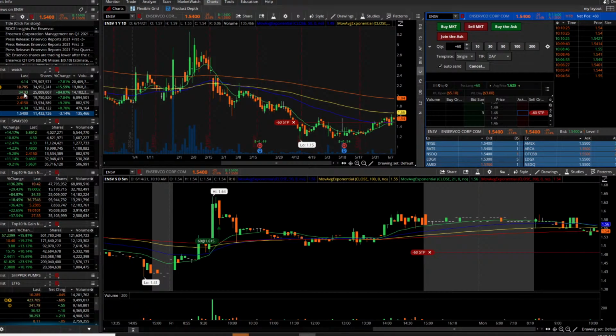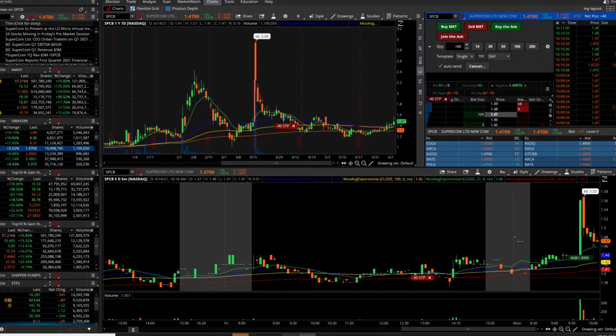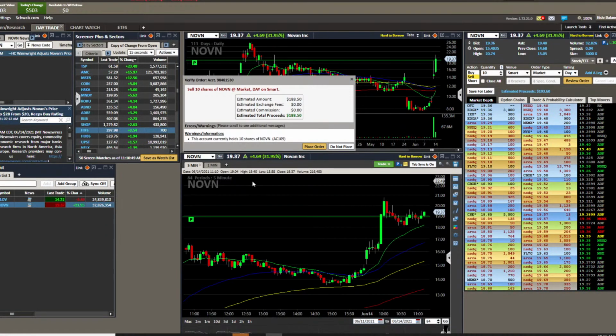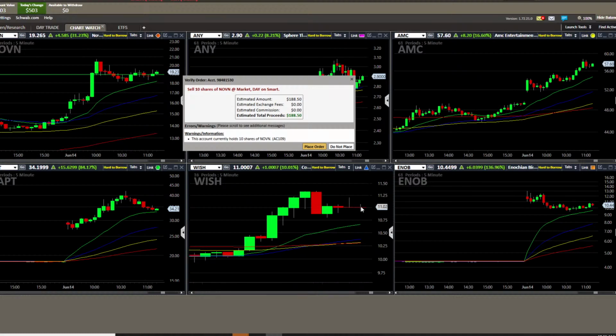Okay. Wait a minute. Where'd the other play go? That was SPCB. That's the other play. Yeah, okay. So SPCB just kind of doing its thing. NOVN riding right across this line. Check our chart watch here. AMC still pulling back. Wish is kind of making the same little pattern as NOVN, not quite as pretty. Well, you can really see this pattern good right here. This is a cup and handle on NOVN. Right here's the cup and right here's the handle. I couldn't see it on that other chart, but I can see it clearly on this one. NOVN is probably getting ready to push.